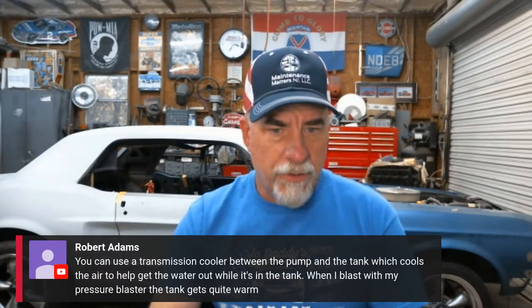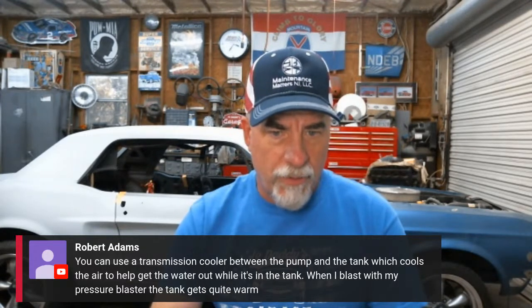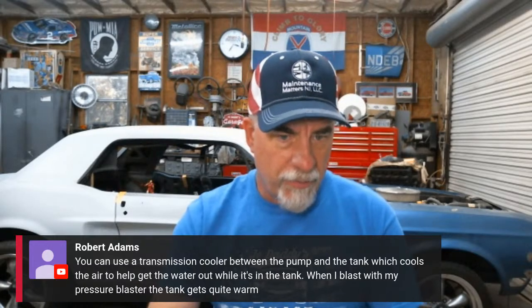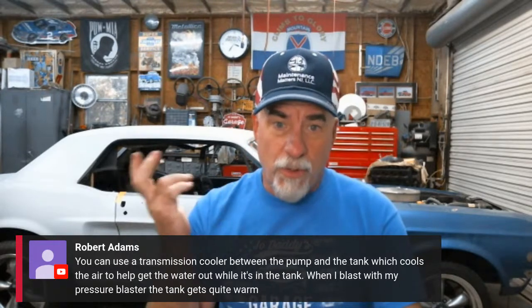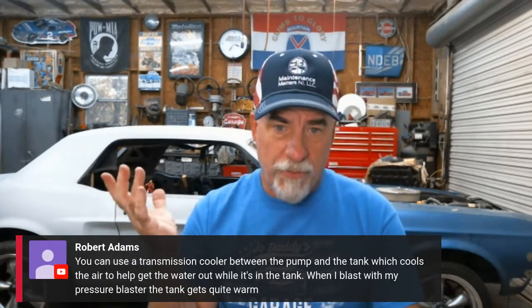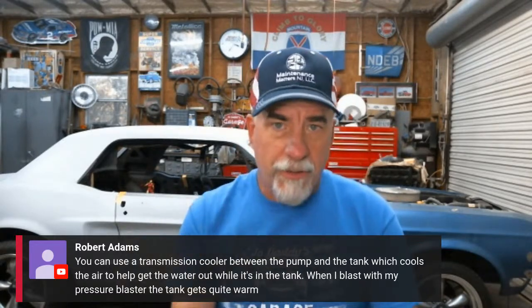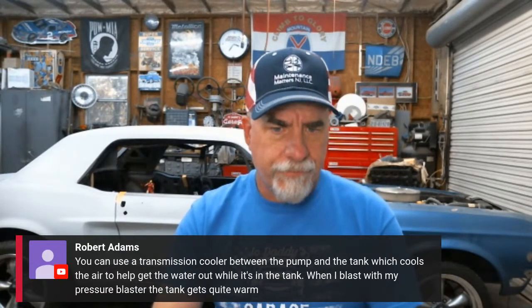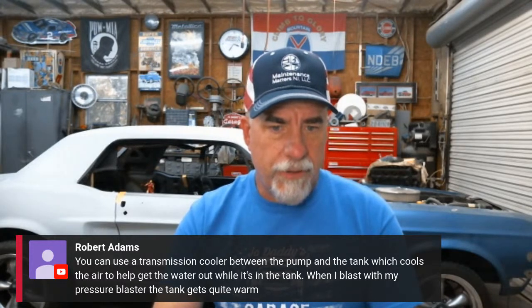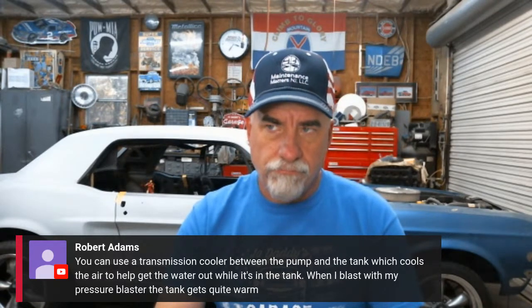Robert, you can use a transmission cooler between the pump and the tank, which cools the air to help get the water out of it while it's in the tank. When I blast with my pressure blaster, the tank gets quite warm. Yeah, the tank definitely gets warm because my compressor is an older compressor, so it's dying. I want it to die so I can just replace it. But it keeps chugging along, though of course it runs longer and harder to keep pressure up. So I guess I hadn't thought about that, to try to cool the air between the pump and the tank. Okay.